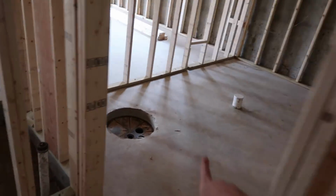But a little tour of the basement really quick. We were thinking about using this for a billiards room, pool table. And then as we walk over here, again, open area. Here's a bedroom in the back. Full walk-in closet, bathroom. This is a utilities room.